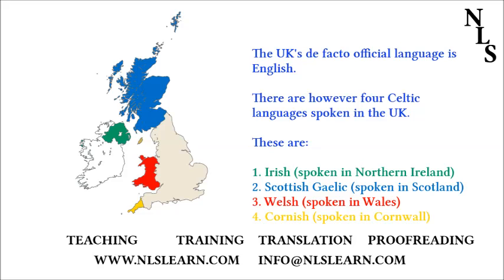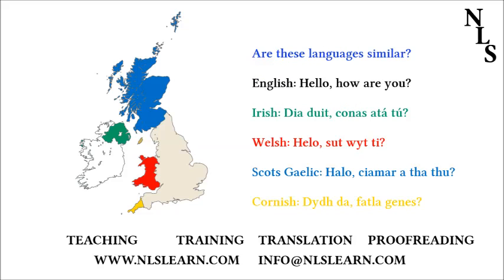Are these languages similar? Well, you can see for yourself. Here is hello, how are you in Irish, Welsh, Scots Gaelic, and Cornish. And as you can see from the translations, they are very, very different. Let's take a look at those regions, those countries and territories where different languages are spoken.